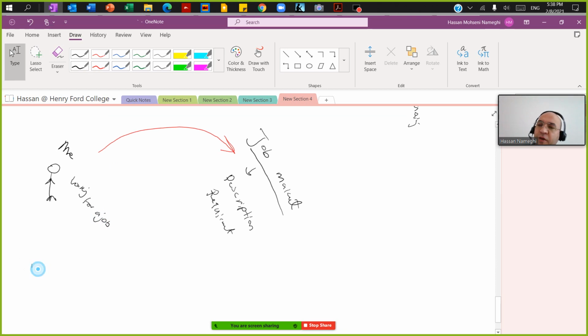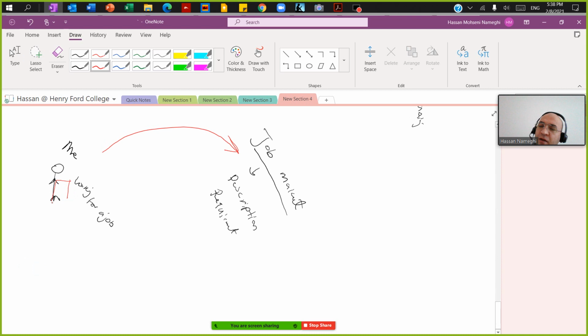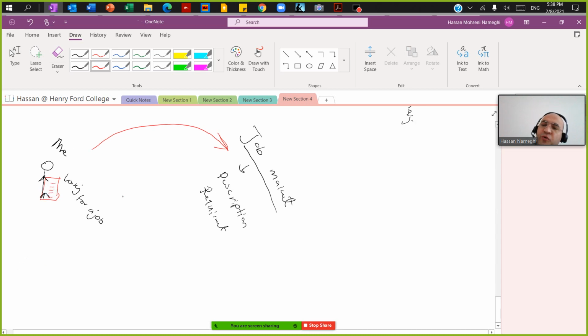So there is a resume that I'm going to take in my hand. And that's my resume, different lines on it. Now, what's my resume showing? Of course, your resume is going to show different things. So what is it going to show? It's going to show people what your education is. It's going to show my skills. And most important, it's going to show my work experience.